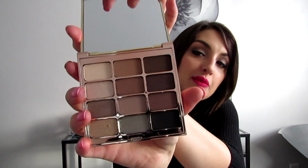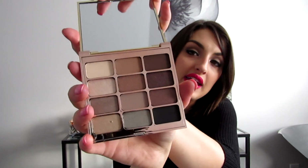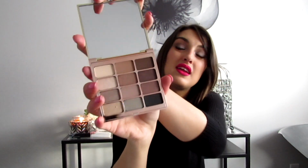They are really pretty. This would be a really good travel palette. And I feel like the quality is amazing. I stuck my fingers all over them at the booth because I'm sanitary.